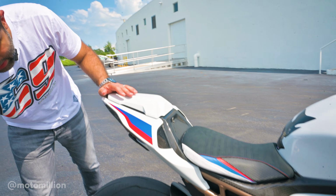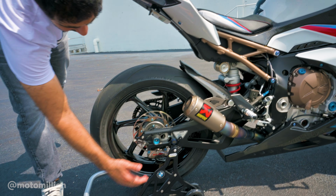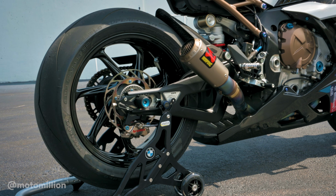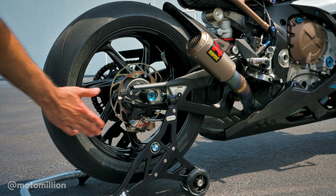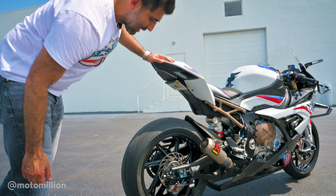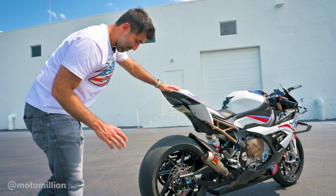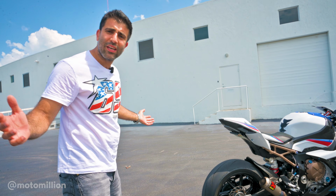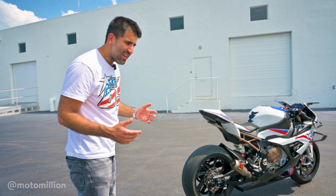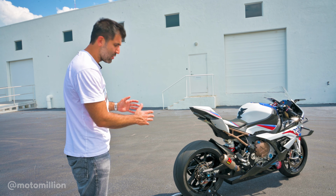And we have our lightweight rear rotor over here, and right under here we have our matching rear caliper with our TWM underslung kit. This was one of the first things that we developed in part with TWM for this bike, and if you know what you're looking at, that makes such a big difference. Coming from the racing world and seeing stuff like that, I think it really suits the bike.